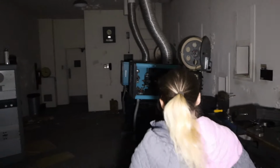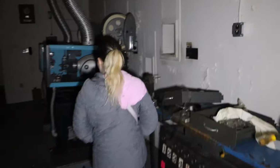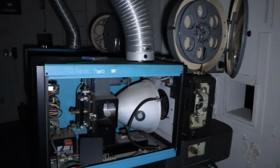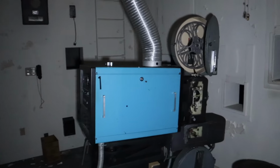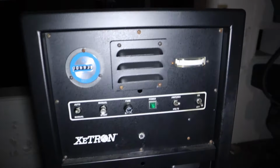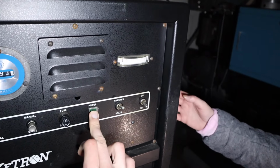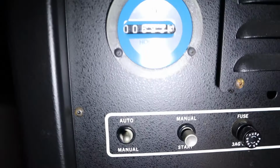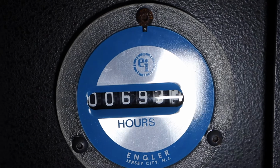Yeah, this is it. This is what we want. These old projectors. Now, we have like 8 minutes. At one point these still worked, but I don't think these work anymore. But at one point they still did.